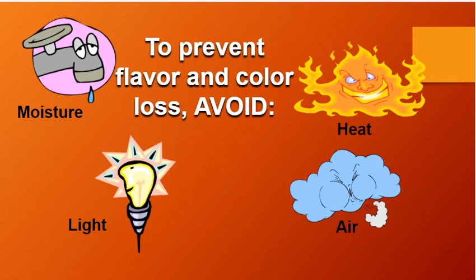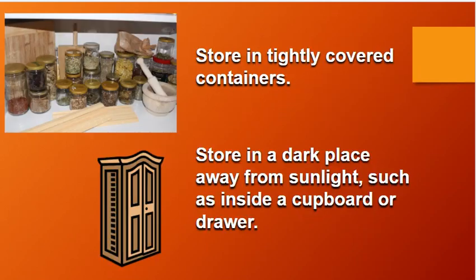They should be in an airtight container, in a jar or some kind of container that you can seal. They should be in the dark. They should be away from heat, and they should be away from moisture. So you're going to store them in a dark place like your cupboard or drawer or something, in a nice tightly sealed container.